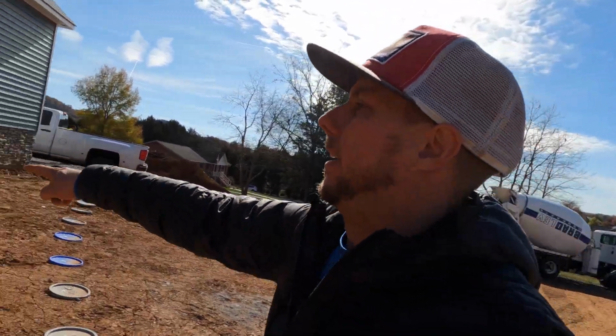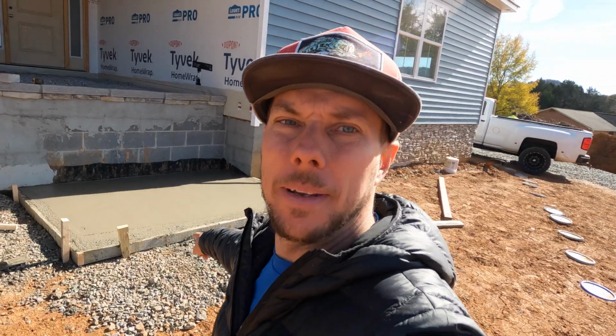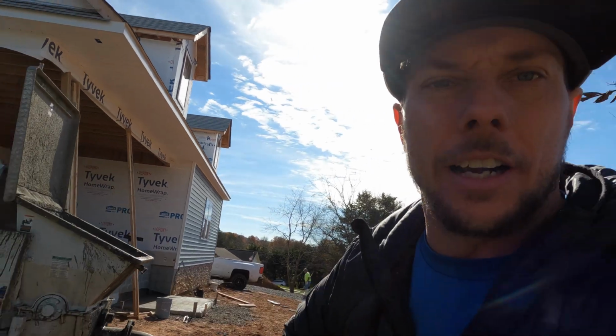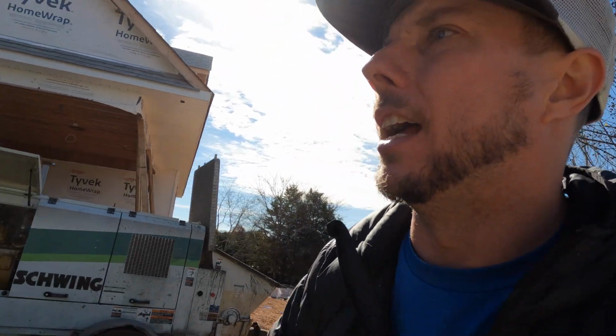We got our 3rd truck pulling out now. This ended up being a 30 yard pour. We got the pad right here behind me for the stairs. The porch stairs are ready. We poured the block full on the front porch with a little bit extra that we had in the truck. We got Hayden over here cleaning out the pump truck, getting everything done.